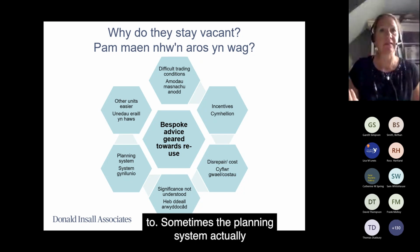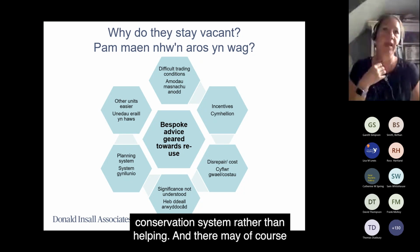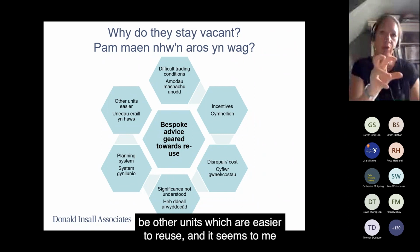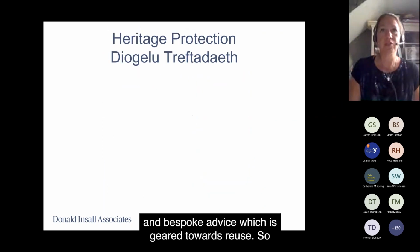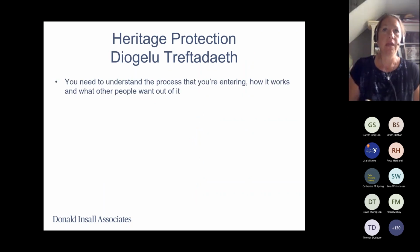Sometimes the planning system actually assists in them remaining vacant, and the planning and conservation system, rather than helping. And there may, of course, be other units which are easier to reuse. And it seems to me that what could glue all these things back together is specific and bespoke advice, which is geared towards reuse. So let's look for a minute at heritage protection.